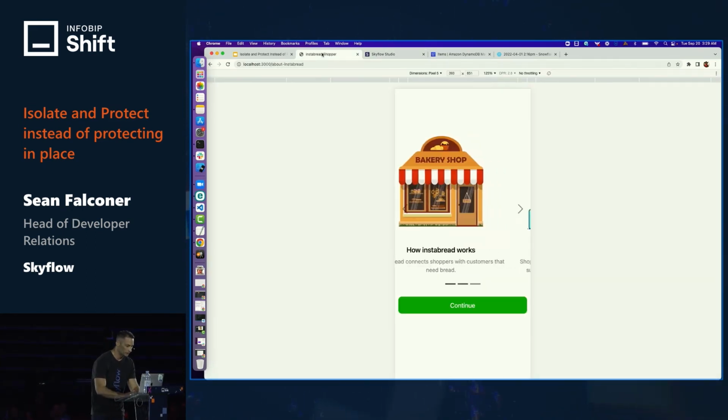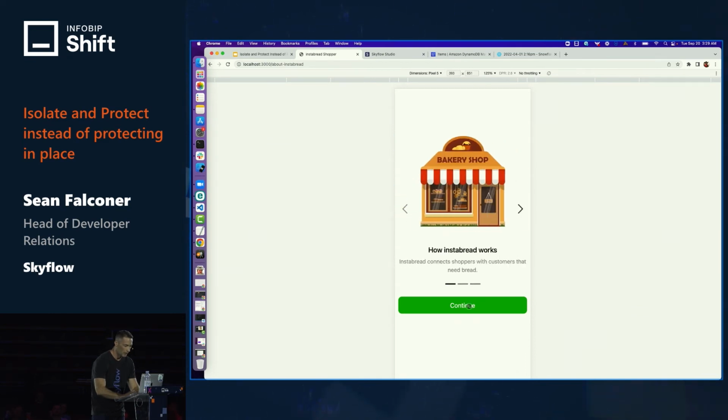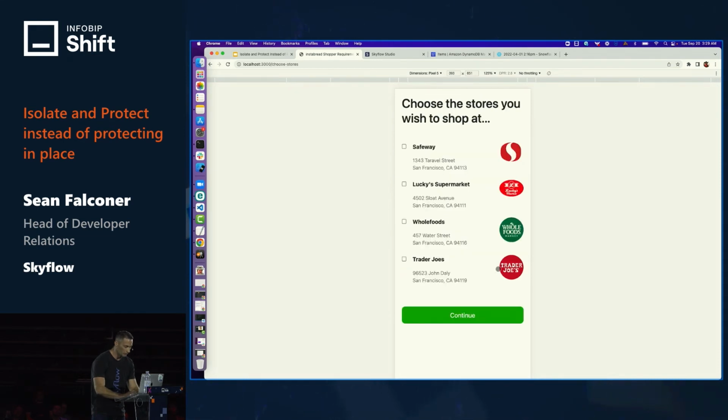All right, so let's go back to Instabread Shopper. So we can get paid to shop, check out, then head out, and so on. All right, so these are the requirements. I have to be over 18, able to lift 40 pounds, eligible to work in the United States, love bread. Of course, who doesn't love bread? I meet the requirements. I'm going to choose which places I'm willing to travel to based on my zip code.